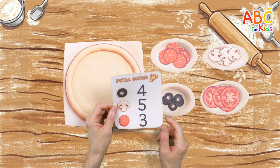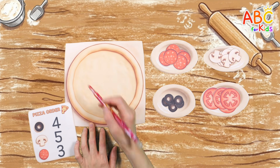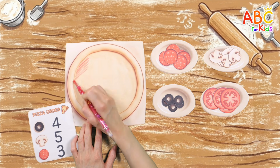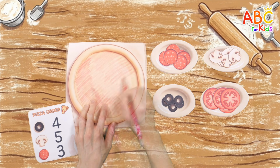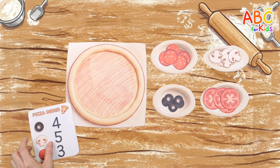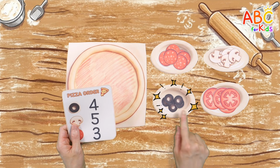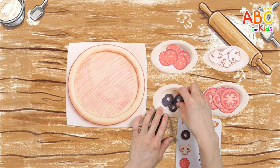Oh, we have a pizza order. First, let's spread the sauce with a red-colored pencil. Very good. Shall we look at the order sheet and make the pizza? We need 4 olives. Let's find the olives. Right here.